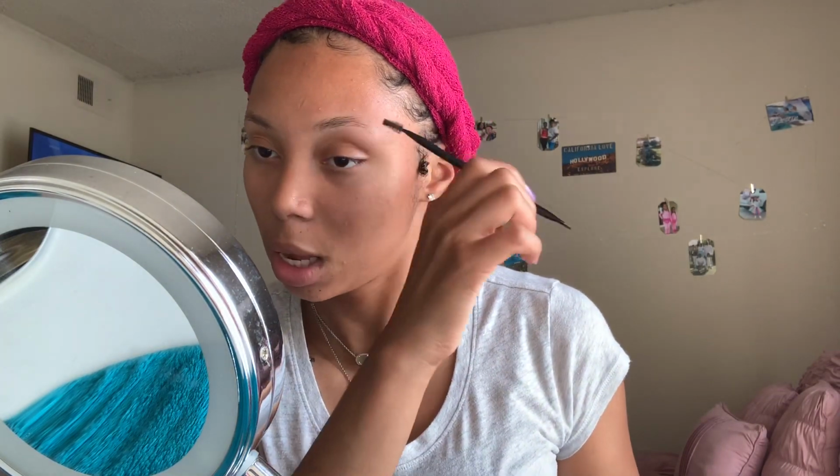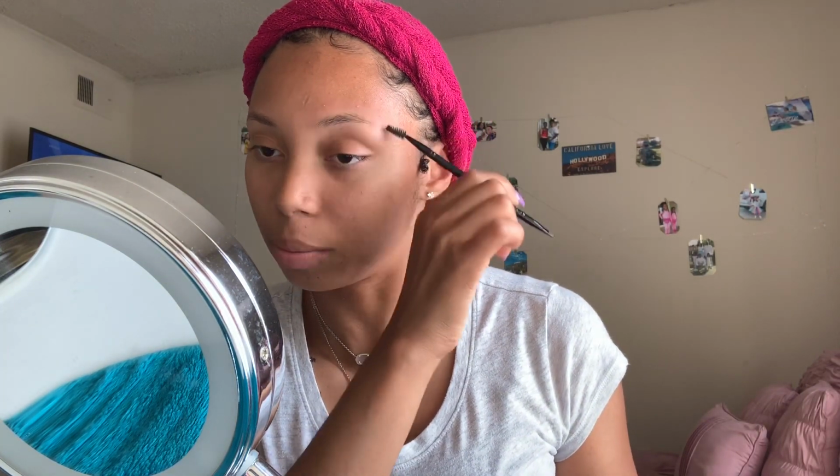Where have I been? I have been getting myself together, you feel me? Mentally, physically, we've been working out, trying to get this body snatched. So I have been working out. I have been going to church. I have been trying to get mentally prepared for the semester.